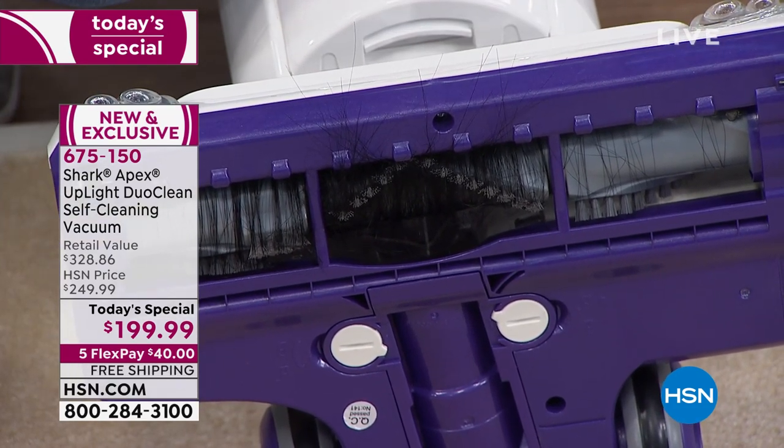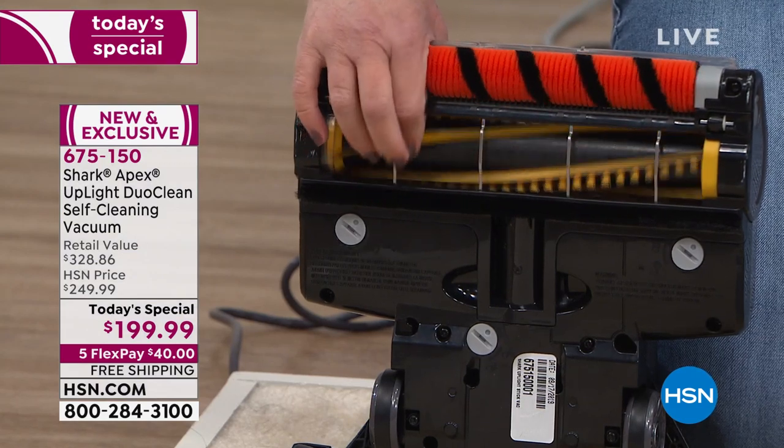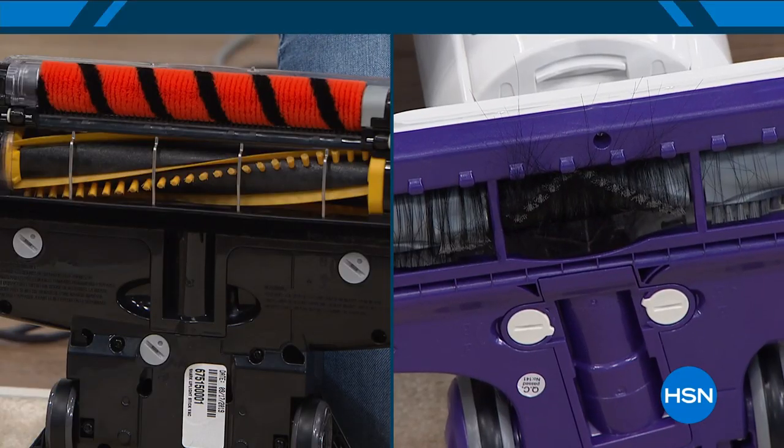Look at mine. Not one single hair wrap or hair roll or anything like this on the self-cleaning one. Look at them, that's side by side. That's so good. Look at that, thank you guys.